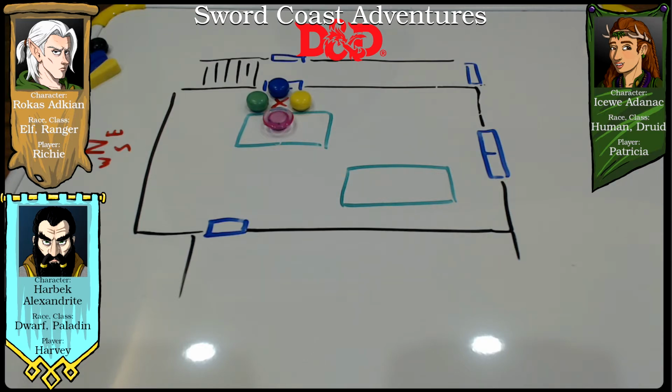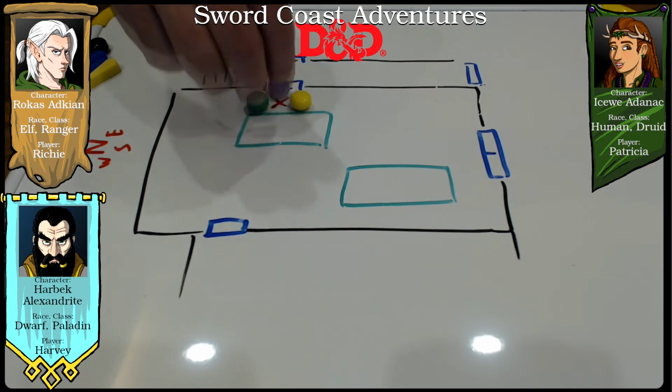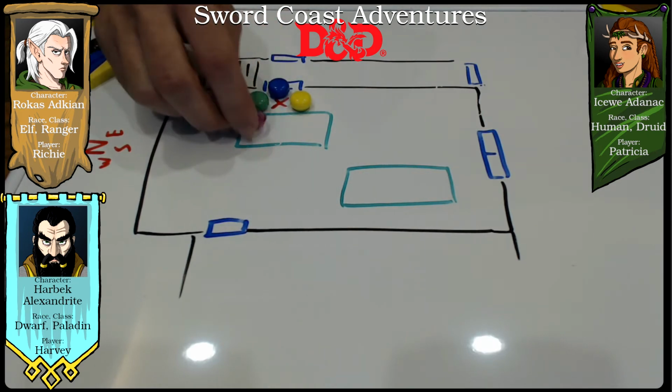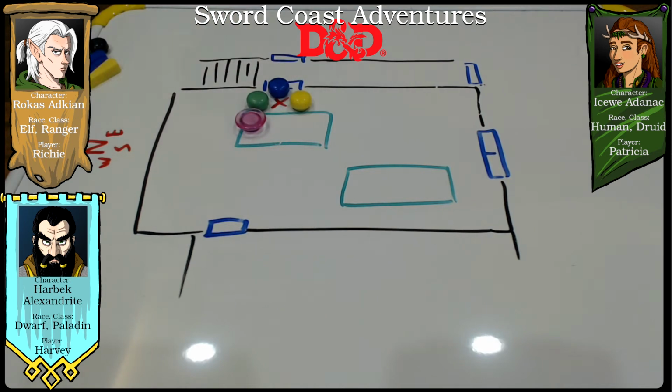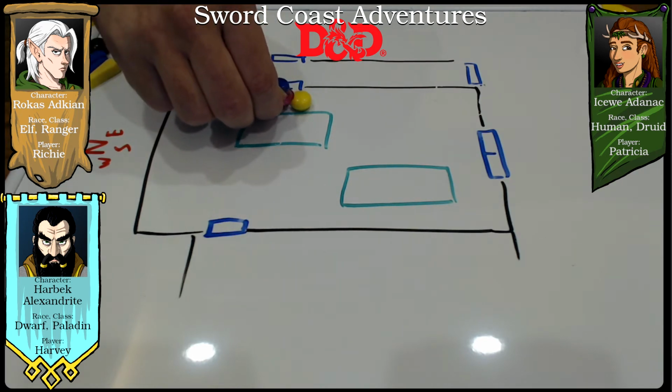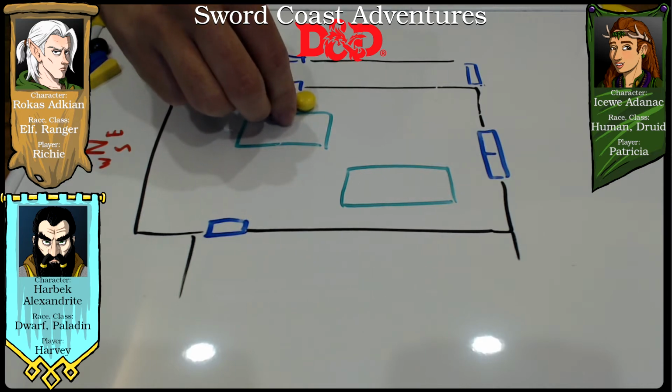Okay, but yeah, it has multi-attack, so it gets to try to slash with its claws as well. It kind of drops off the ceiling towards Icy, slashing as it falls with its claws. Roll to hit again. That is a miss. What's that? 14 to hit. So that misses Icy. It fails to hit Icy and lands basically in the center of you guys.